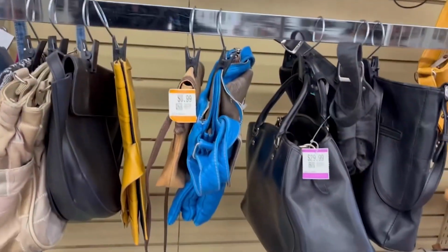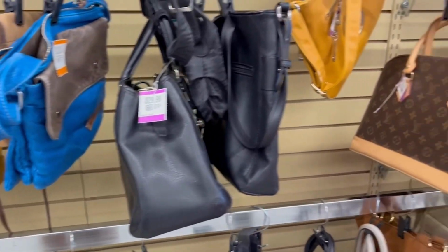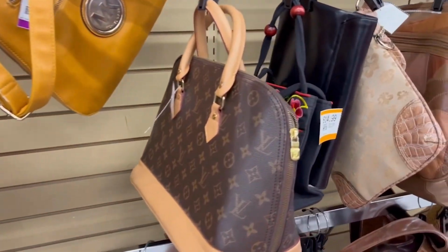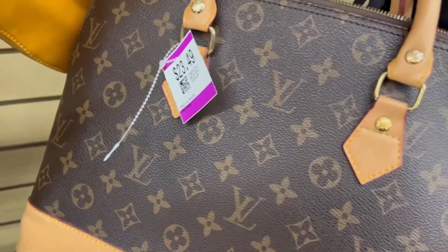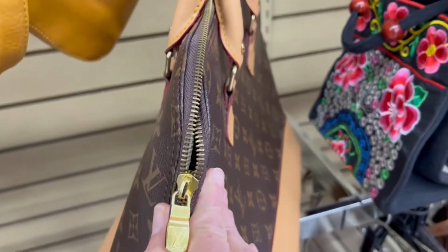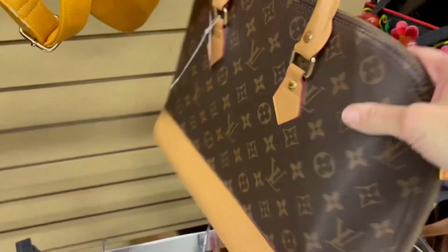Well, I didn't find anything in the linens. There really wasn't anything to show, so I'm over in the purses now. $23.49. I doubt that is authentic. Don't think that's an authentic Louis Vuitton. I really don't know how to tell.